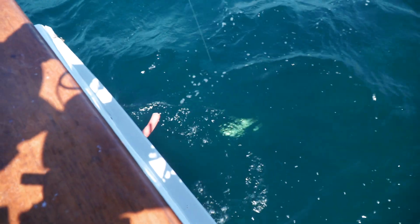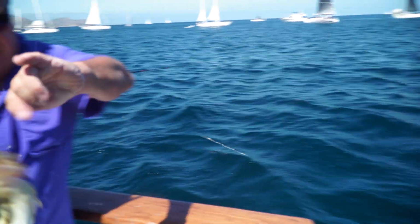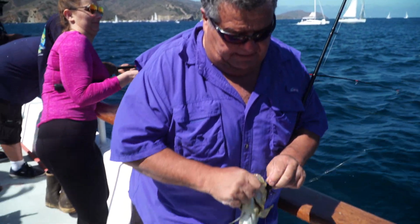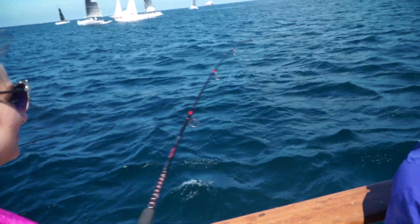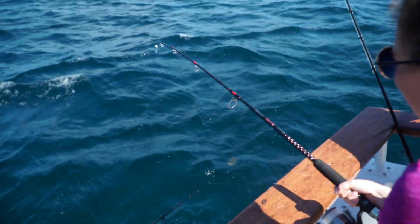Man, it's pretty wide open here on that fly line bait. We tried a few spots, and this is the first one that really wanted to bite. There's my fish right there in color. There we go. Another nice calico. Nice, beautiful fish. Oh, Rachel's got one on. Let's see what she's got. Calico.